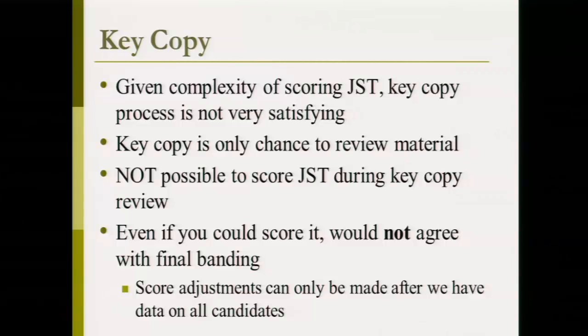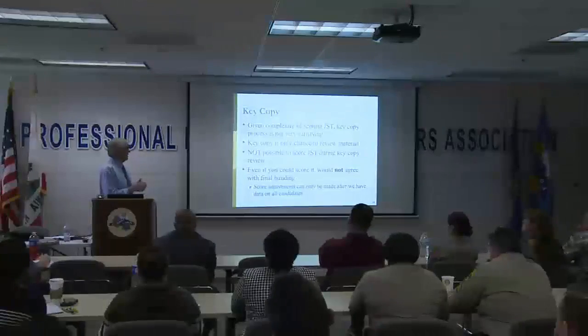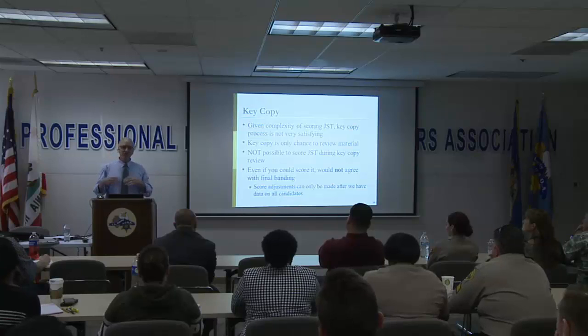In the written test, it is possible in key copy to have a good idea what your overall score was, at least in terms of number correct, percent correct, that sort of thing, although you wouldn't know what the adjusted score would be. One part I'd emphasize here is on the job sample test, key copy is your only chance to review material, but you will not be able to score your job sample test with any great degree of accuracy because of this complicated scoring approach. It's all done by computer. Even if you could score it, it would not agree with what the final scoring is, the final banding, because of the adjustments we will make looking across everybody. And again, we can only make these adjustments after everything is scored and we put all the scores together for all candidates.